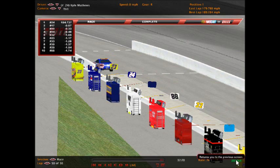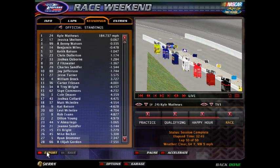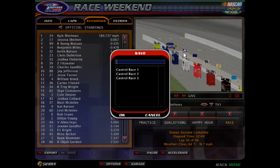Anyway, the rest of the finishing order here for you. Kyle Matthews wins. Jessica Shelton second. Third, Benny Watson. Fourth will go to Benjamin Miles. Fifth to Keith Batson, a good day for him in that number 5 and the number 32 car. Chris Stollerton 6th. Joshua Osborne dropped to 7th. 8th will go to Zachary Fitzwater. Charles Sanford moved up to 9th. And 10th position will go to Jay Jefferson. Margin of victory 67 thousandths of a second at the start finish line.